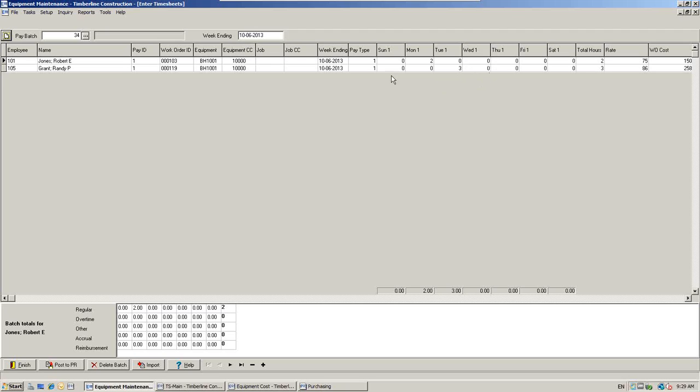And once that's completed, you can hit this post to payroll button, and this will transfer the information onto the work order where we just saw the line item for timesheet entry. We'll transfer that information directly onto the work order, and it would also create an automatic payroll import file in the format that payroll will accept. It won't bring over cost information from here, but it does set up and send all the hours over by employee, to be imported into payroll.